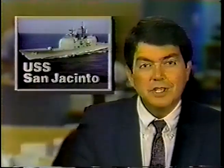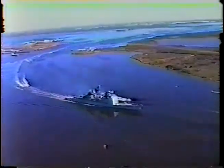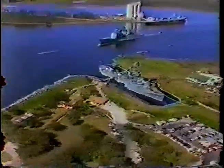The USS San Jacinto finally eased into the port of Houston this afternoon, a day after being delayed because of the thick fog. A large crowd was on hand to greet the Navy's newest guided missile cruiser. The ship is named for the battle that led to Texas independence. It's the fourth ship to be called the San Jacinto. Official commissioning ceremonies are scheduled for Saturday morning. Vice President George Bush is expected to attend.